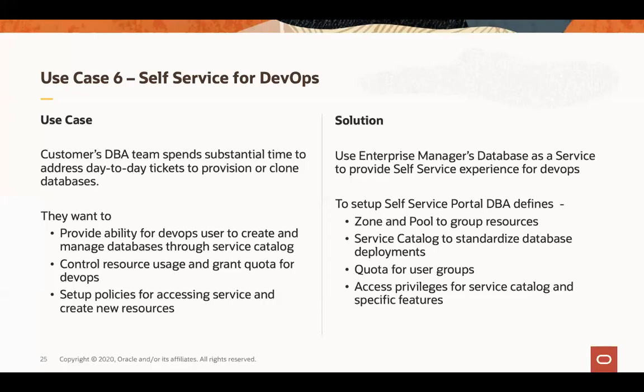So with that in mind, we have a customer ask, which talks about the self-service portal, wherein the DBA can delegate the creation and management of databases to the DevOps users. DevOps users in this context means developers, QA engineers, UAT engineers, etc. All the DevOps users who would like to create their databases can do so using the self-service portal in Enterprise Manager. Now we had this customer request from Vodafone.